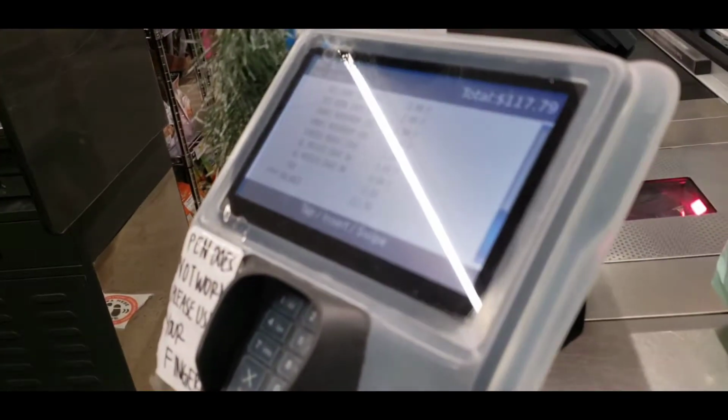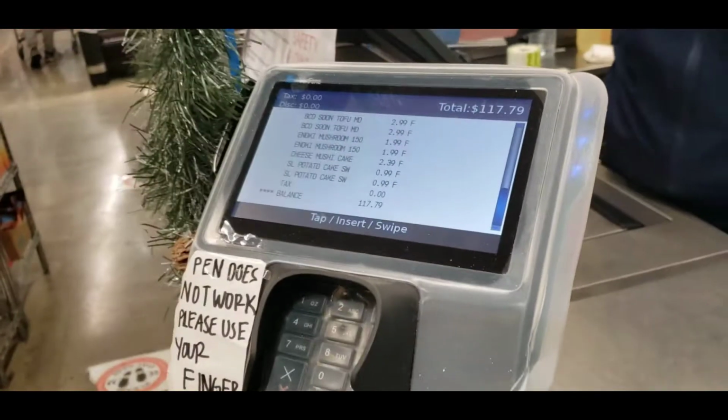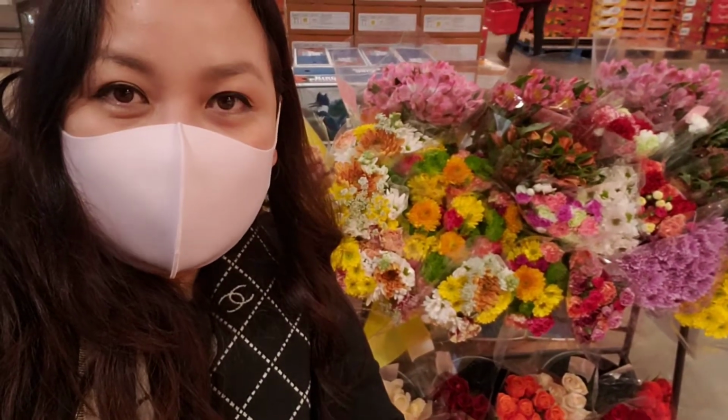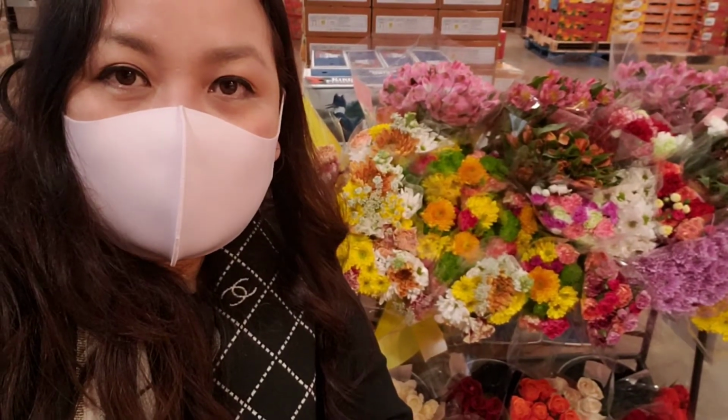Oh, look at that. Just $117. And so we are done shopping. It only ended up about $117. Not so bad kasi marami tayong nabiling meat. Meron ding hipon, meron ding mussel, and then some tofu soup, whatnot.